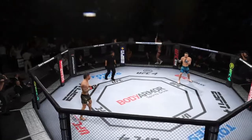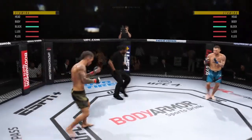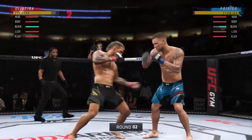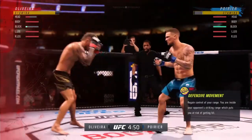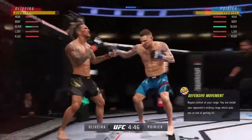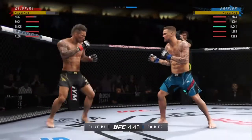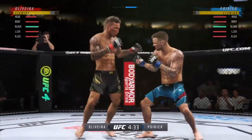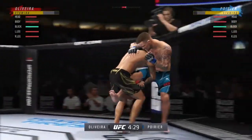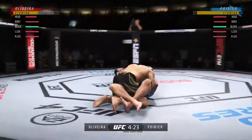All right, round two is here. Charles Oliveira versus Dustin Poirier. That shot is blocked by Dustin. This might be the biggest shot of this entire fight. He landed a massive hook to put his opponent on wobbly legs. While he's been pretty accurate tonight, he's landed some significant strikes, but his corners, oh, nice pop there from the crowd as he finally gets the takedown.